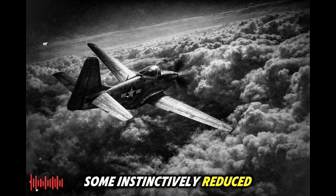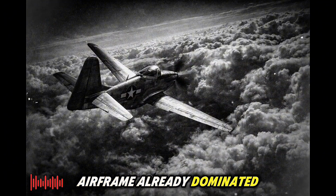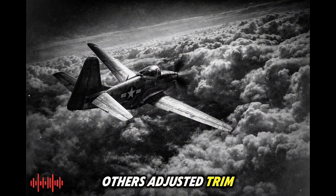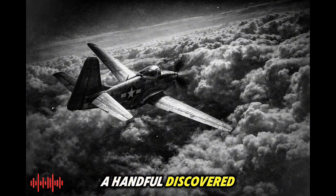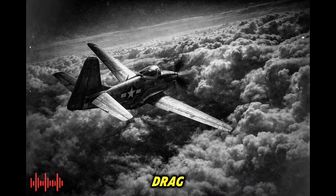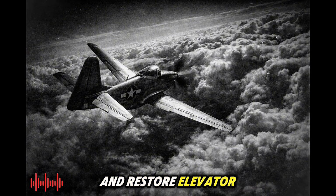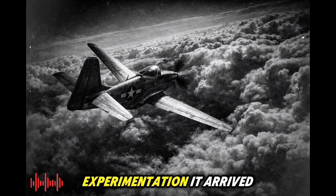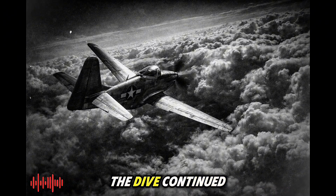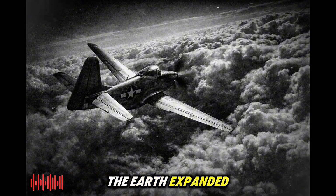Some instinctively reduced throttle, though at extreme speeds, drag from the airframe already dominated engine thrust. Others adjusted trim more aggressively, attempting to shift control forces indirectly. A handful discovered that introducing additional drag could slow the aircraft just enough to weaken shock formation and restore elevator authority. But that understanding did not arrive through calm experimentation. It arrived through desperation. The dive continued. Altitude diminished with mathematical indifference. The Earth expanded in the canopy.